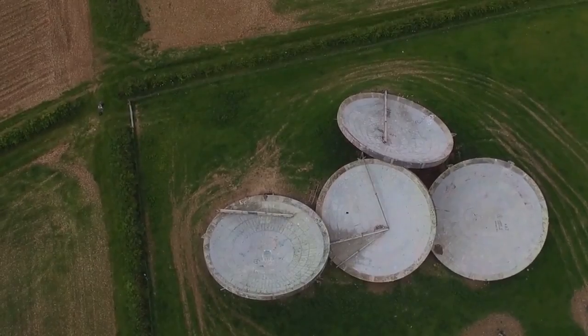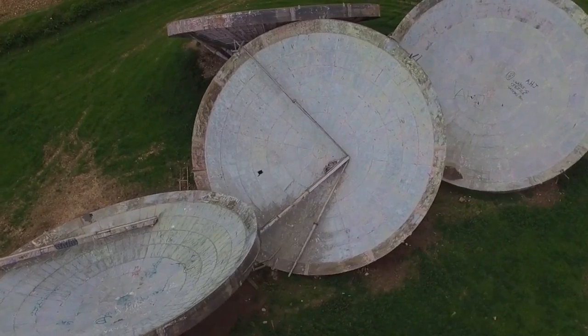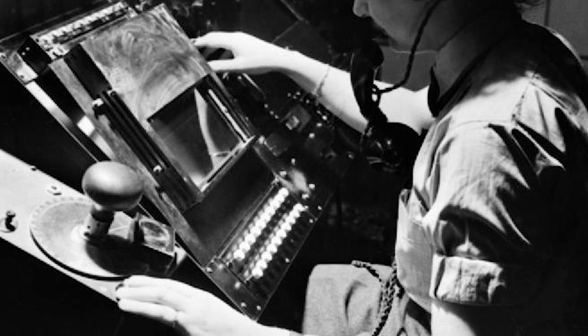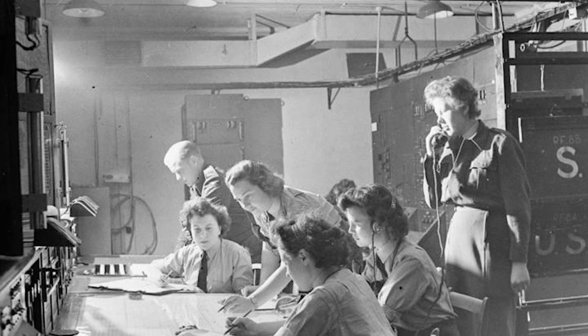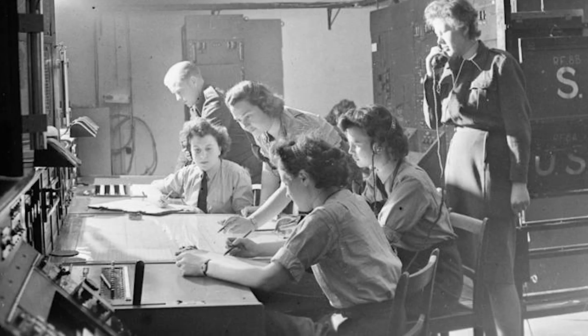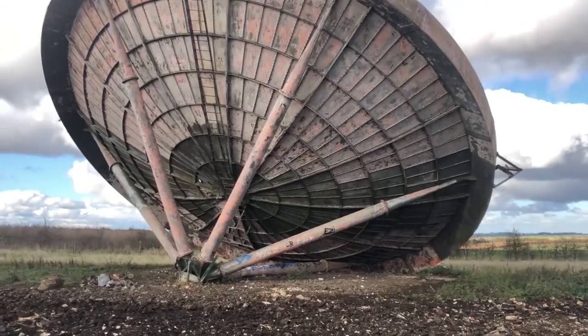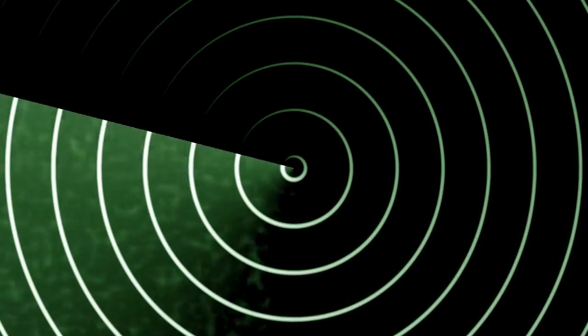A few vast, rutting ditches in a field in Lincolnshire, England, are all that remains of what was once the most advanced radar facility in the world. This grassy site was once the Stenengat facility of the British Royal Air Force and home of the country's most crucial radar station during the Second World War. As part of the Chain Home Radar Network, Stenengat was part of the world's first practical radar system and also the first integrated air defense system in the world.